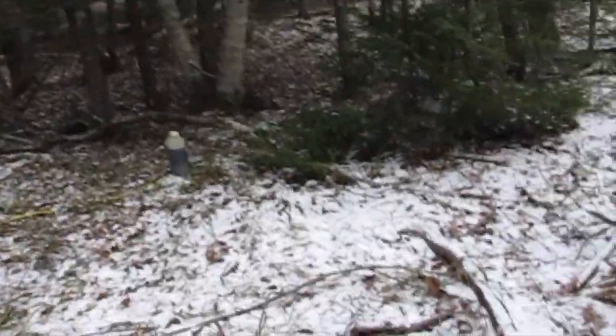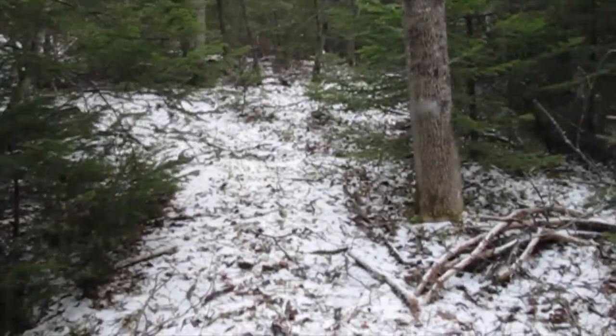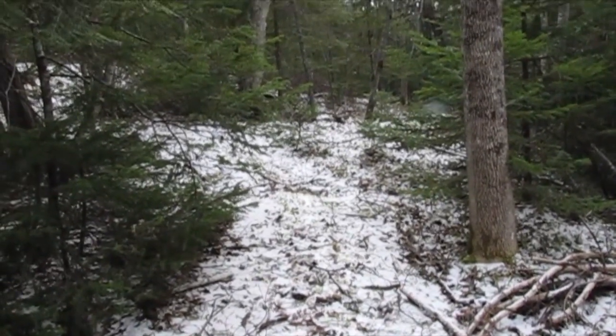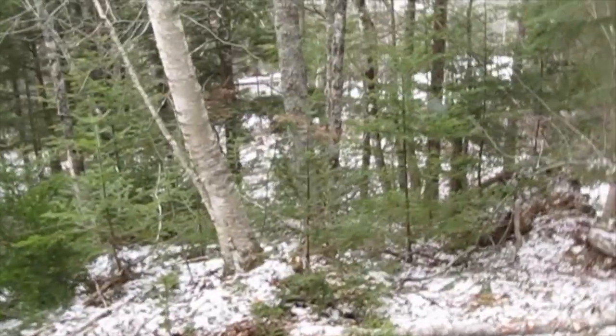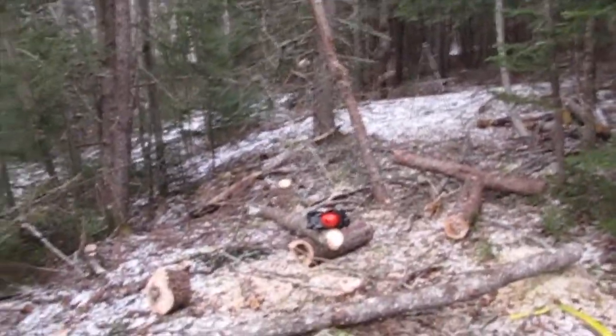I'm thinking along this trail here, that's where the back wall is going to be. I have a big window, so that's where I get all the sun, this side. Small window on this side. Another little window over on this side. I'm gonna have the front door this way, with a little deck built on it.